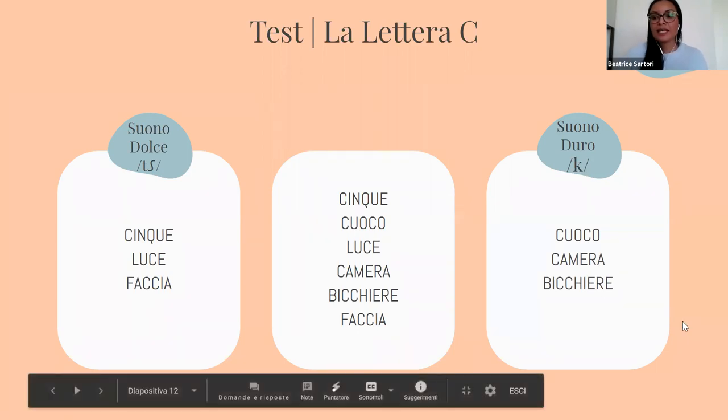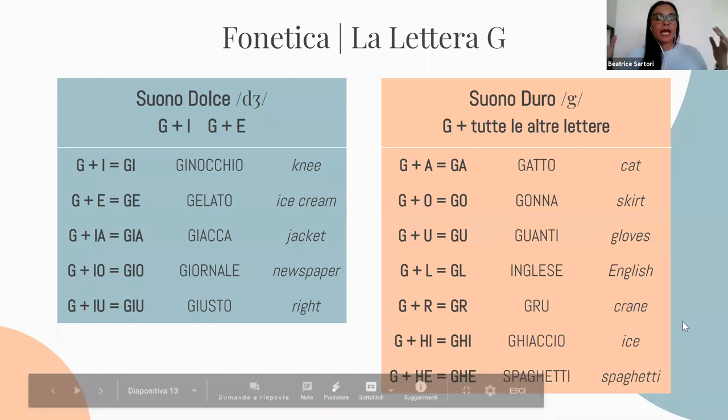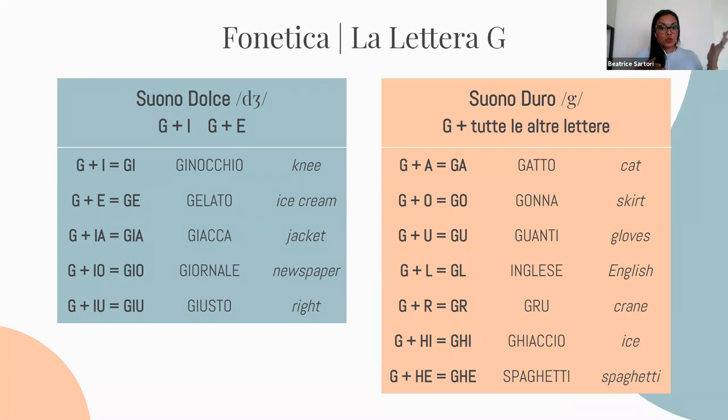Okay, good. Let's move to the next letter, la lettera G. La lettera G, even here, divides into suono dolce and suono duro. And we have the same rule as before. G più E, G più I is suono dolce. G più every other letter is a suono duro. So, let's try to hear the suono dolce. We have ginocchio, gelato, giacca, giornale, giusto. So the sound is like J.